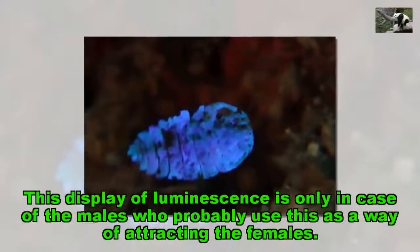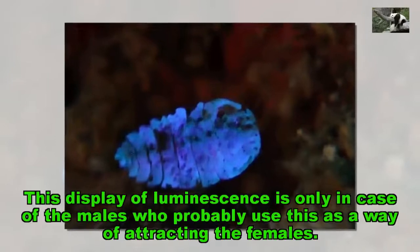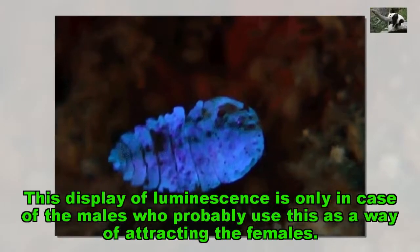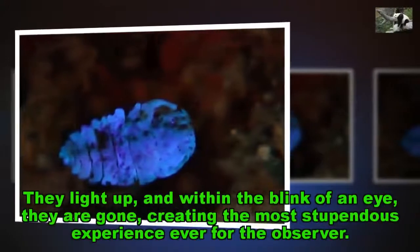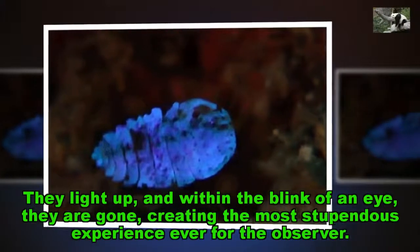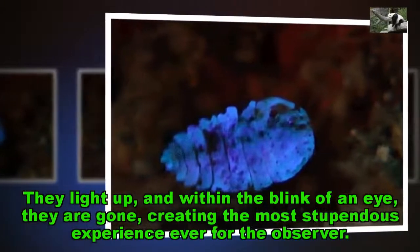This display of luminescence is only in the case of the males, who probably use this as a way of attracting the females. They light up, and within the blink of an eye, they are gone, creating the most stupendous experience ever for the observer.